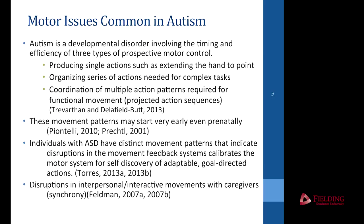And children with autism have difficulty calibrating their actions to find that sweet spot. So they go to do something and they are in the wrong place. They haven't calibrated correctly, and so they have to reset. There's a lack of being able to find that sweet spot for projected action sequences and prospective movement. And so as a result, their attempts at self-discovery through movement and their ability to adapt around task demands and to have goal-directed actions are impaired.